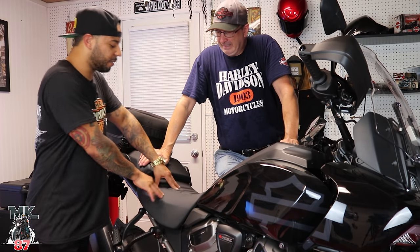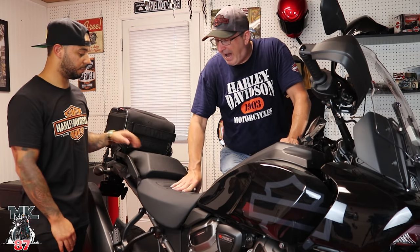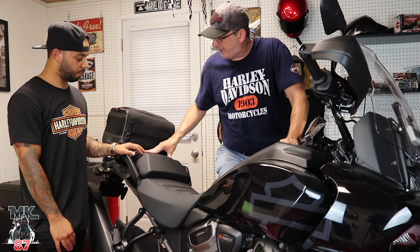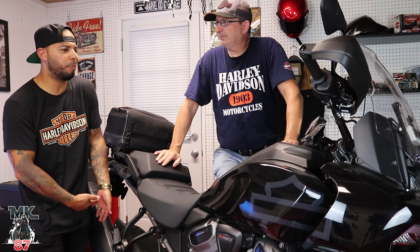How's the seat? It seems very comfortable. It is very comfortable. It's definitely high, but it's not bad as far as comfort. I was thinking about getting the seat Corbin came out with, but I don't think I'm going to change it. I think I'm going to stick with it for now. Corbin seat, TBR pipe, definitely got to do a pipe. That's the one thing.